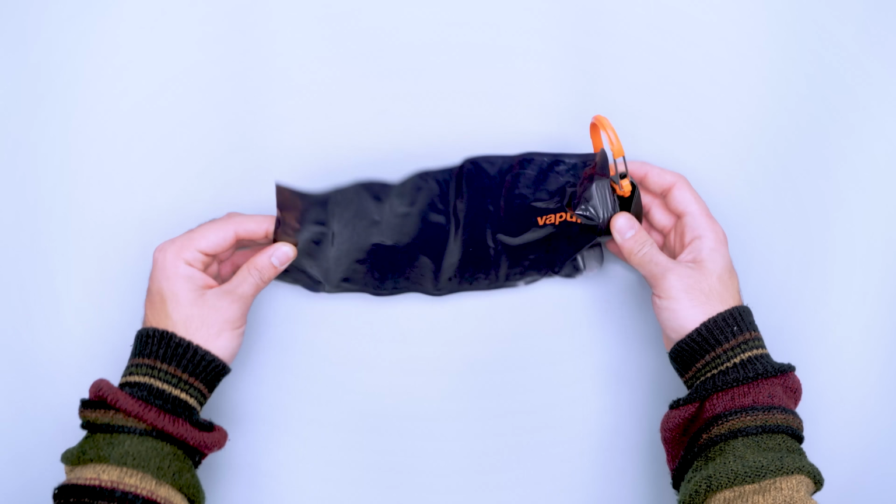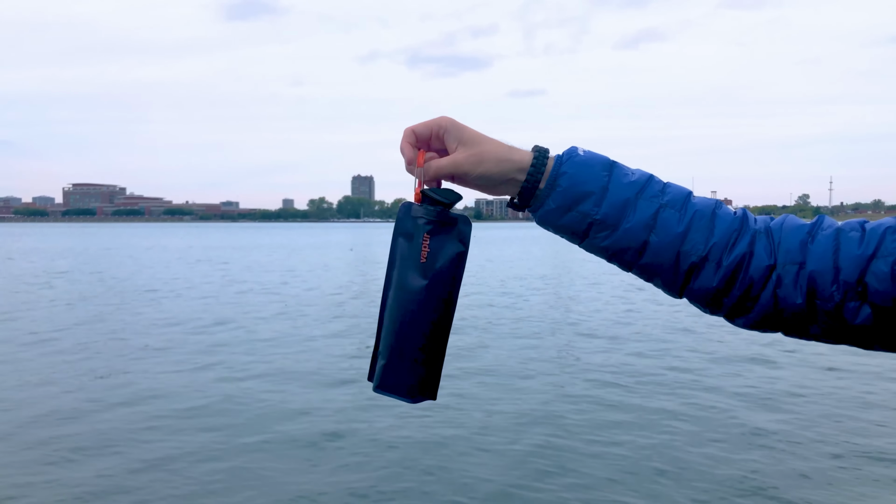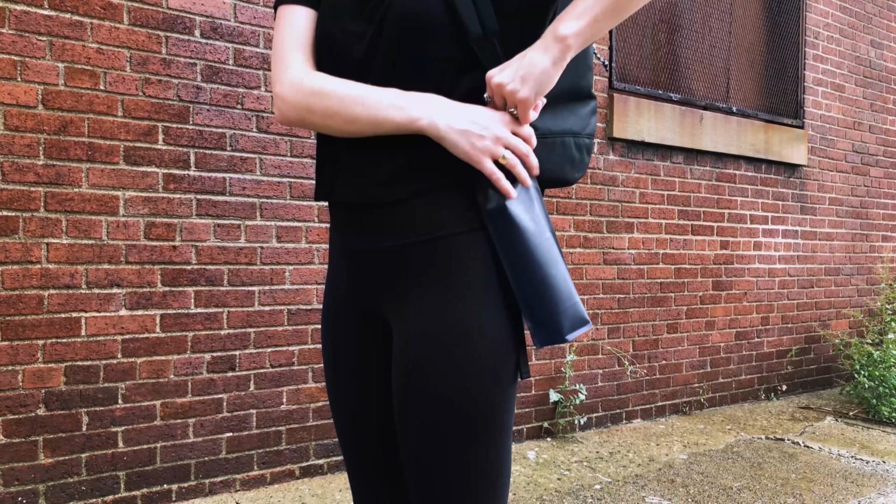One of our favorites is the Vapor Eclipse water bottle. It comes in different capacities and fits into the palm of your hand when compressed. There's also an included carabiner, so it easily attaches to the outside of your bag.